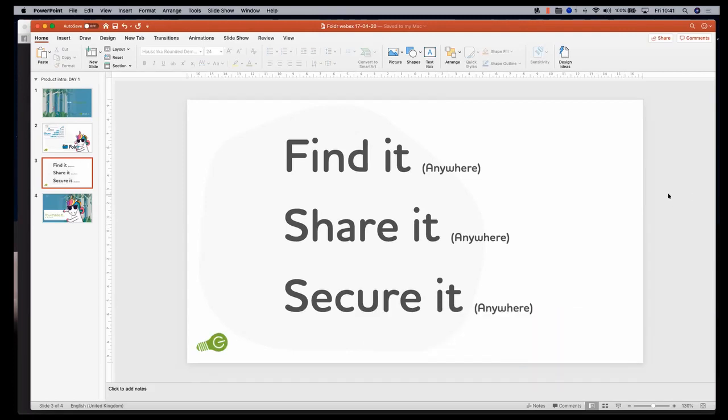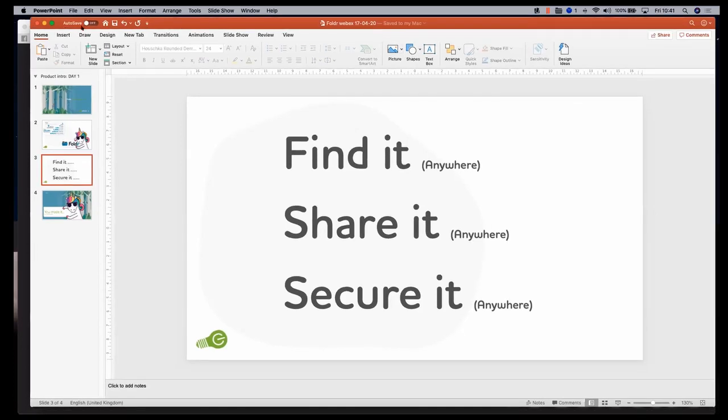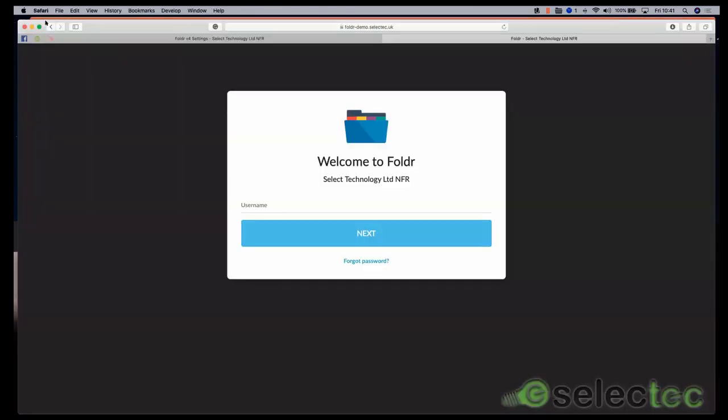Now, I will say today I'm going to be using a load of different platforms and a load of different tools. So I'll do my best to not get too click happy and too lost, because there's going to be a lot of windows. So I do apologize if anything does go wrong. It's not Foldr, it's the fact that I'm trying to do too much, I guess, and my small, simple brain can't keep up. So I'm going to lose my PowerPoint.